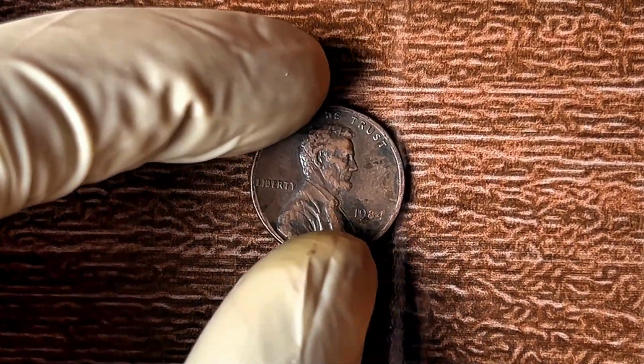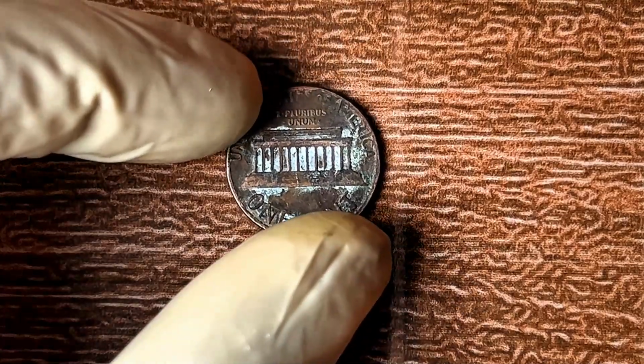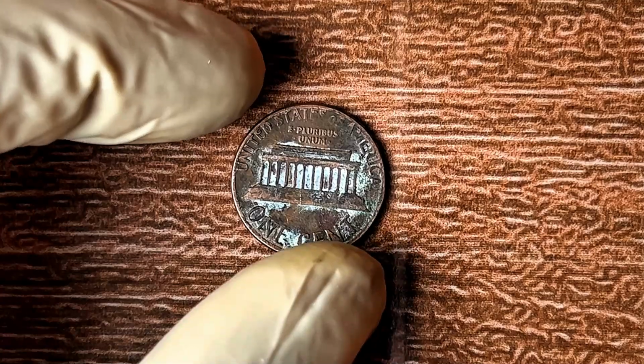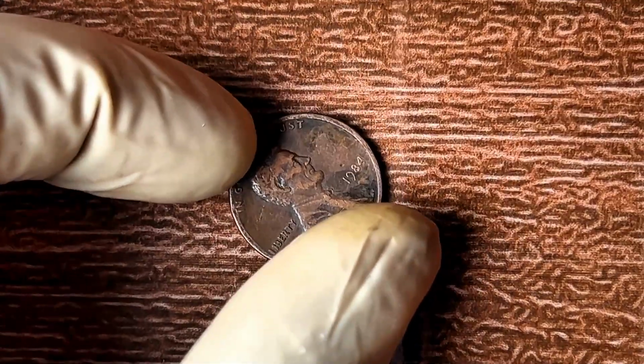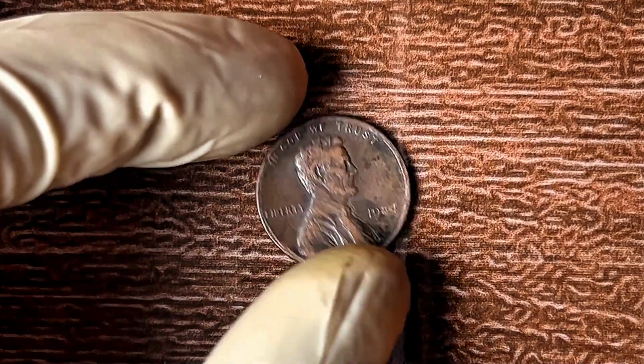Check your coin jars, drawers, and even your car's cup holder. Look for a 1984 penny with no mint mark under the date. This means it was minted in Philadelphia. Grab a magnifying glass or a good phone camera and inspect the words Liberty and 1984. If you see clear doubling on the letters or numbers, congratulations, you might just be holding a jackpot.